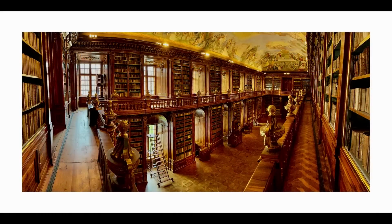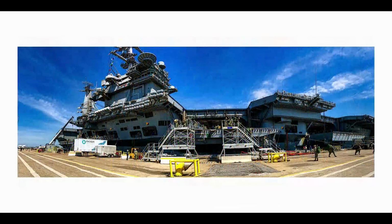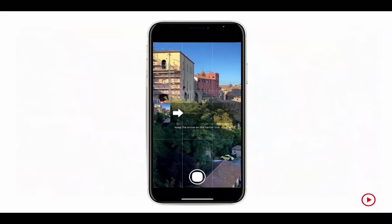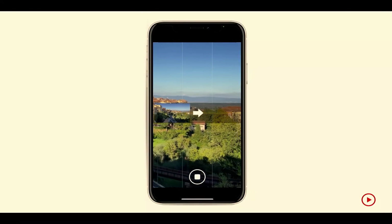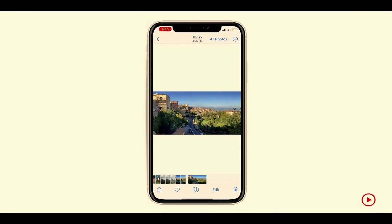So I take a lot of panos just because it's so easy. It's literally, you click and go. Here's what it looks like if you've never taken one. You switch to pano, and all you do is slowly go to the left, and I'll tell you about the slowly part in just a second. And that's it. I have 2 tips for you for taking panos.